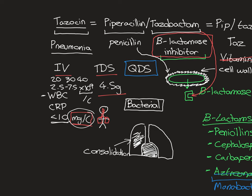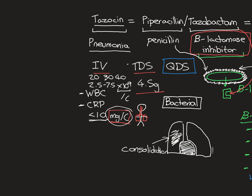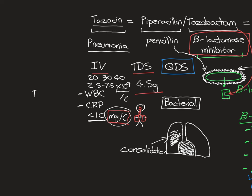CRP is a protein that is created by the liver, and it is involved in fighting infection. When you have an infection, the liver starts churning out much more, and its level in the blood goes massively up. We term both of these together, the white blood cell count and the CRP, the inflammatory markers, because they are markers of inflammation within the body. Not necessarily infection, but markers of inflammation.